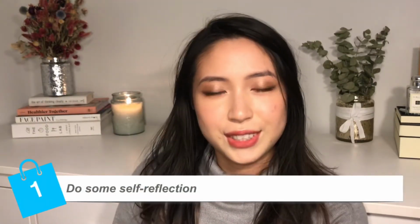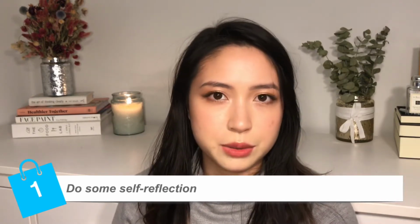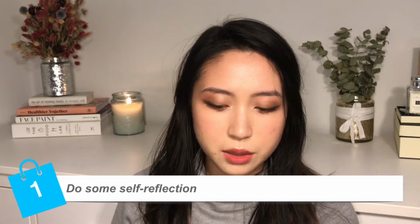Tip number 1, do some self-reflection. Before you even go look at the sale items or browse through Sephora's website, go look into your collection right now and then identify your essentials, the things that you actually use consistently, the things you've repurchased over and over again, and understand how much it takes or how long it takes for you to actually use up that item. So for example, an essential would be your favorite shampoo that you regularly buy from Sephora.